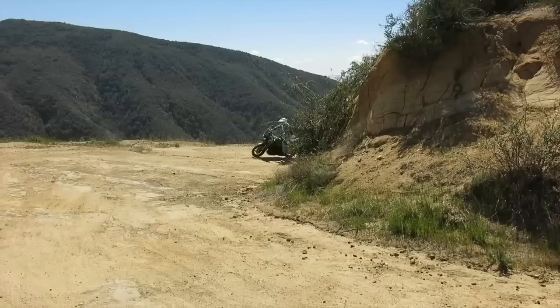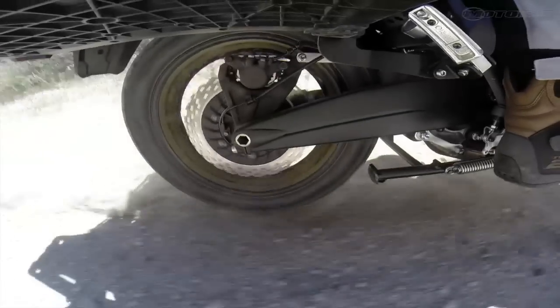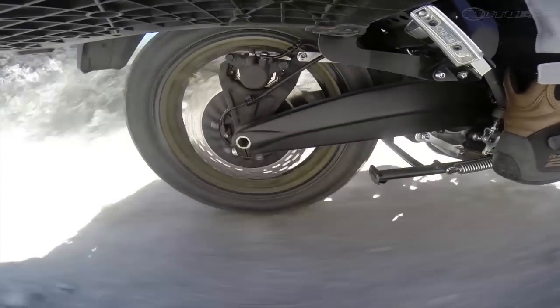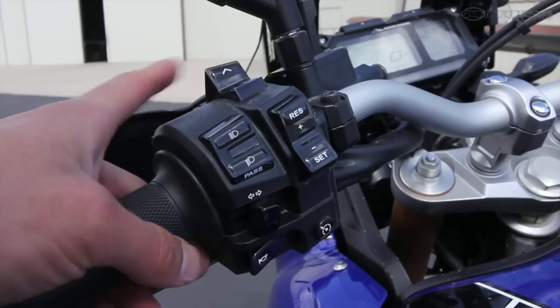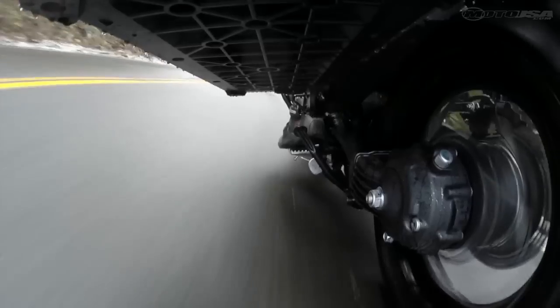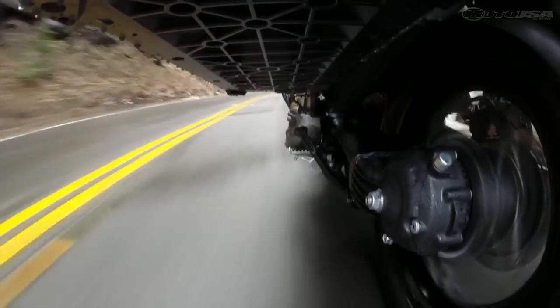Especially the bike with the electronic suspension. It pays big dividends off road. You can change the preload and the dampening of the fork and the shock with a couple pushes of buttons, and it really improves the handling of the motorcycle off-road and on-road.